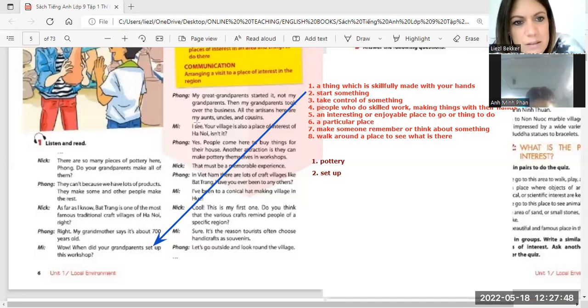Can you see something? Look here. Phong, my great grandparents. Can you read it? My great grandparents started it, not my grandparents. They are my grandparents too. Over the business. The artisans here are my aunts, uncle, and cousin.